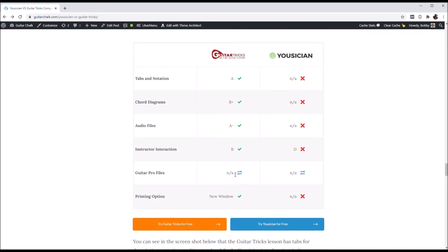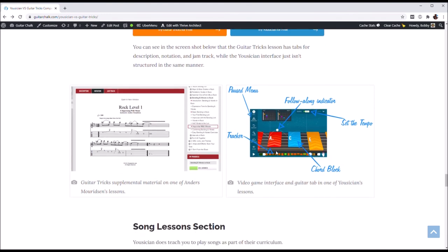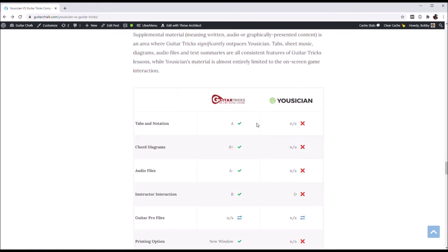Guitar profiles are just something we see sometimes, like Jamplay does those, but neither of these programs has any kind of guitar profiles or downloads. Printing option, I don't believe you can do any of that in Yousician, and that is enabled in most of Guitar Tricks programs. So you can see here, let's see, go back up here. Well, I didn't have a picture for that.